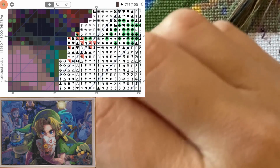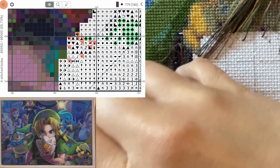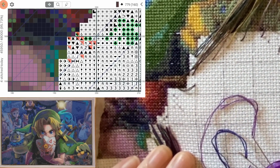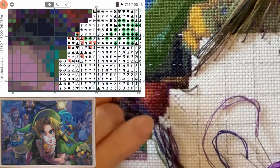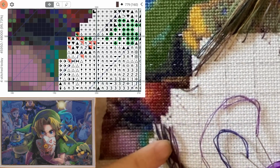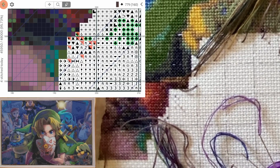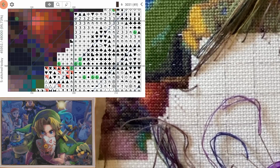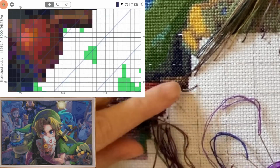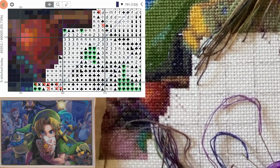I got a bunch of confetti here, as you can see, but there's some bigger blocks coming up, so we should have kind of a mix in this session, I should think. Okay. Let me just head back up to the top of this section here. Start working my way back down.